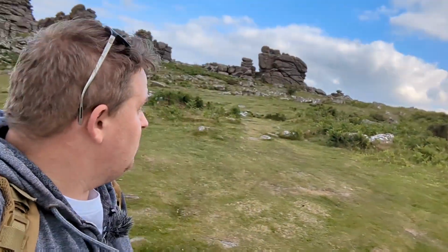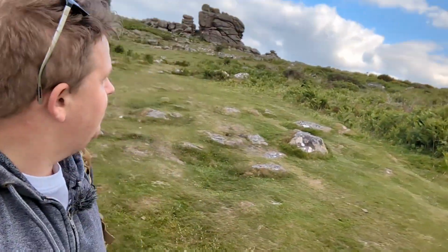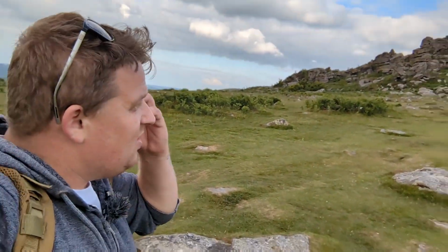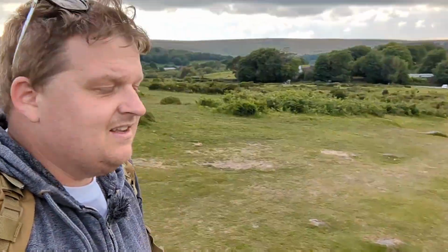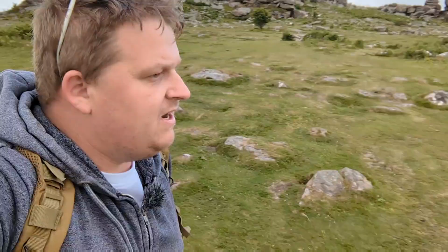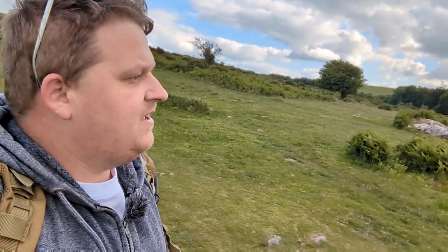So that's pretty much Hound Tor. I mean, it's a pretty cool tor, I'm not going to lie. But there's not really a lot to do. Let's just say that's the tor there, and that's the car park there. It's a 2-minute walk from the car park to the tor, so it's not really much of an enjoyable hike up to it like I do normally like to have, but it is what it is.